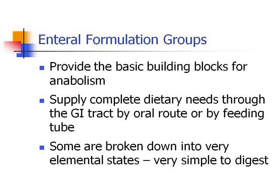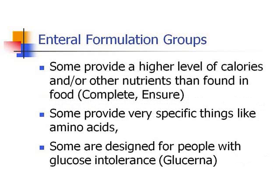They provide the basic building blocks for anabolism. They supply complete dietary needs through the GI tract, through the mouth, or by a feeding tube. Some of these formulas are broken down into their very elemental states. The components are broken down as much as possible so they're very simple to digest. Some provide a higher level of calories and or other nutrients than are found in food. This is things like Complete or Ensure. Some provide very specific things like amino acids. And some are designed for people with glucose intolerance. That's the Glucerna.